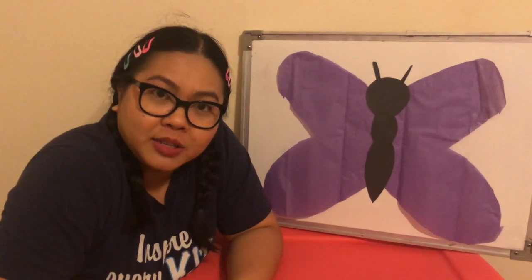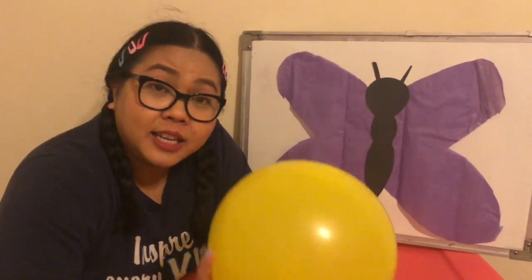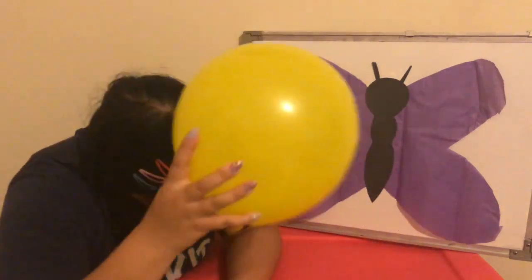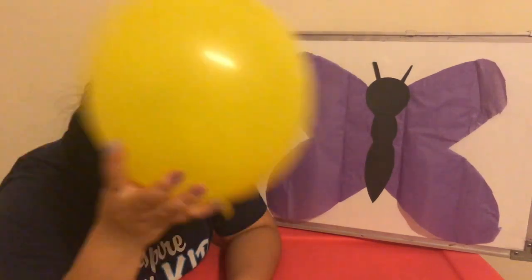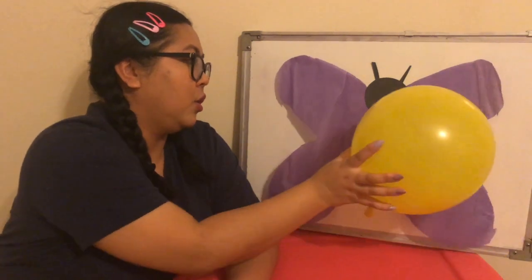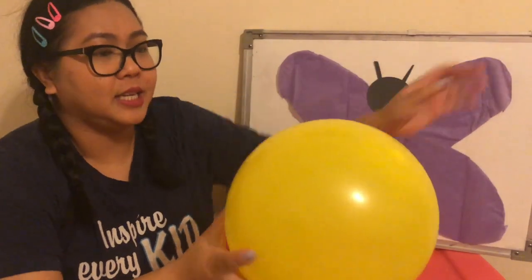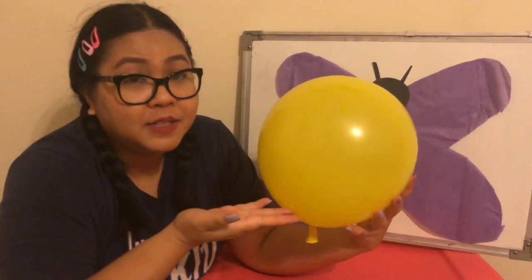Well, guess what? We just used science. Did you know Miss Roeuy was creating static electricity with the balloon? I took the balloon and rubbed it on my hair. And that caused static electricity. And then the balloon is moving. Whoa, so cool.